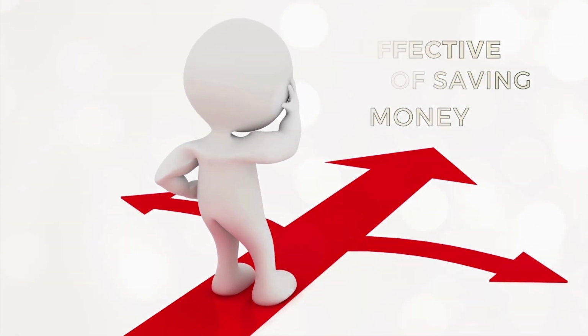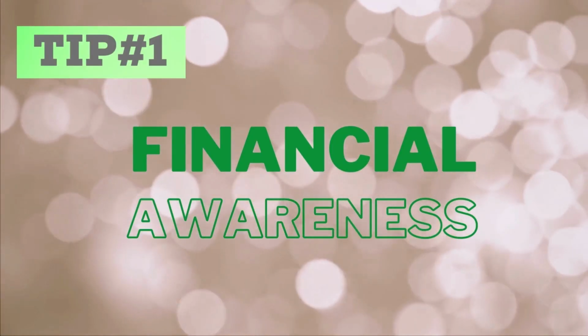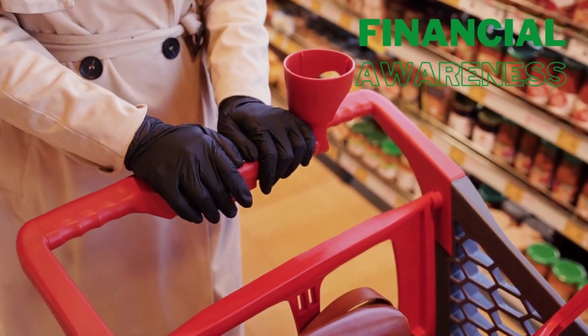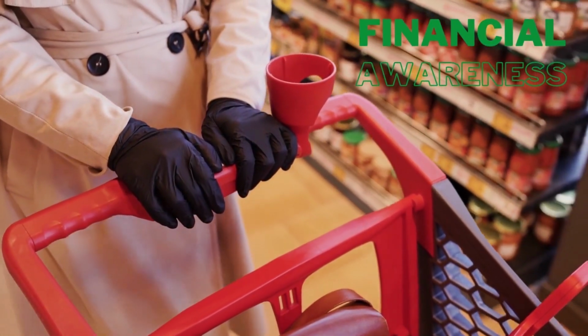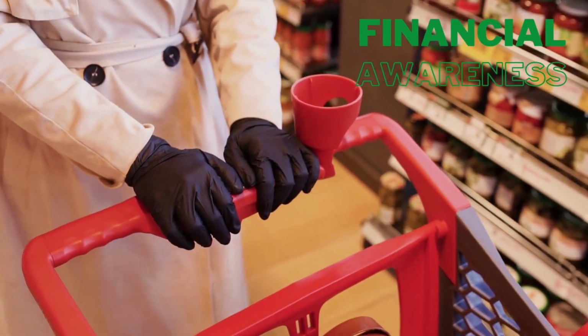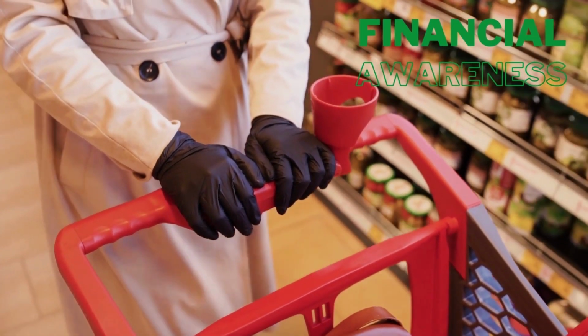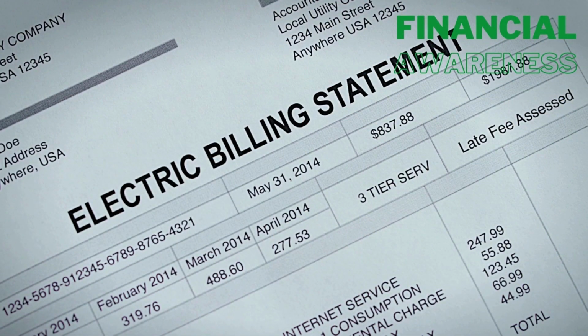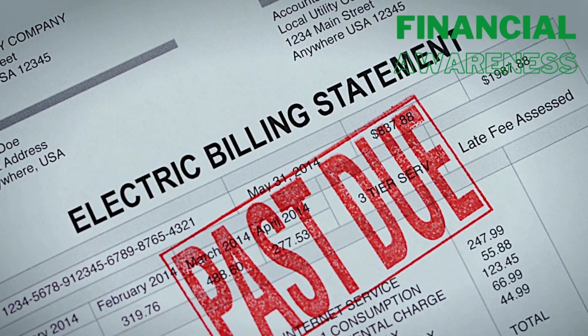Tip number 1, financial awareness. You need to track all your expenses to make sure your money is being utilized wisely. When you keep track of your expenditures and know where your money goes, you can learn more about your debt and how it came about by keeping track of your spending. This will then enable you to create an appropriate debt relief plan.